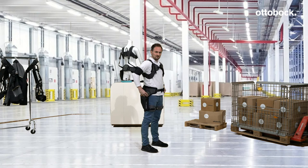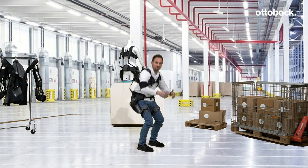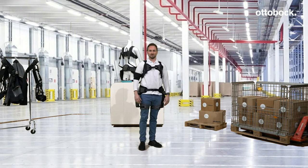That means I can walk freely. But the moment I bend down like this right now, the system is kicking in and supports me in getting up again. And for that, we prepared a little gimmick on the left side.